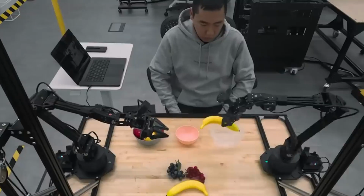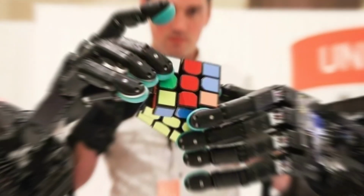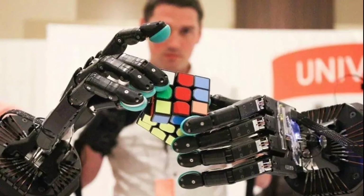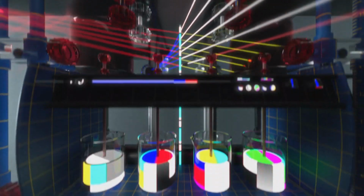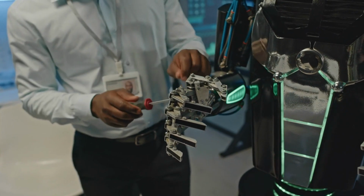Google DeepMind has shown clips of the robot's manipulator arms folding paper or gently picking up fragile items without breaking them. The level of dexterity and care this robot shows is something we typically associate with human hands. The best part, it does all this without any hiccups.